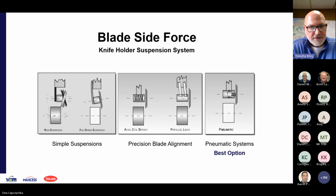So blade side force. There are different ways to apply that, and there are many different knife holders out there. Many of them leave much to be desired. They don't account for the precision and rigidity necessary for you to be successful when shear slitting. Holders that basically have a bearing at the end of a bar make it nearly impossible to replicate the side load, not to mention consistent cant angle.